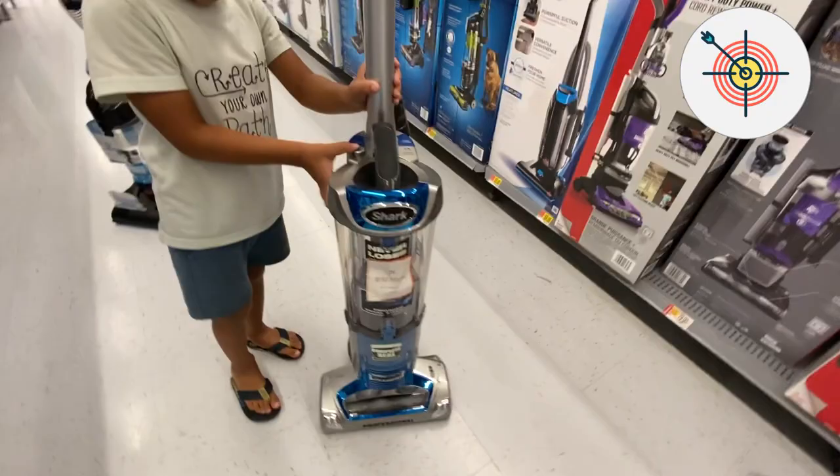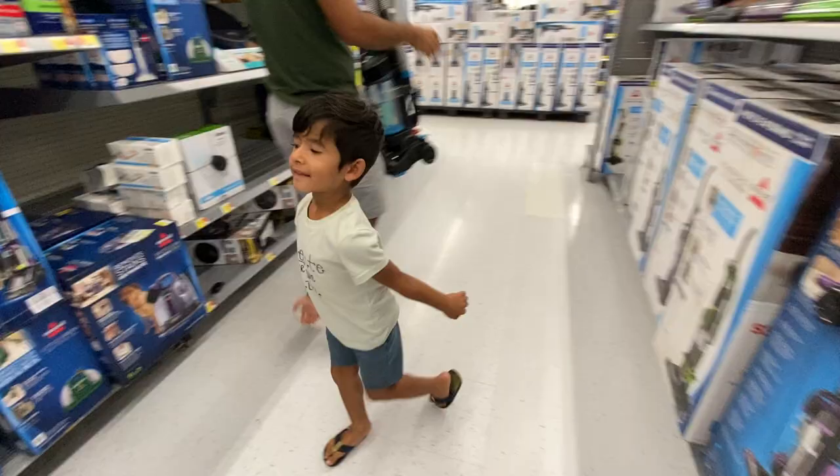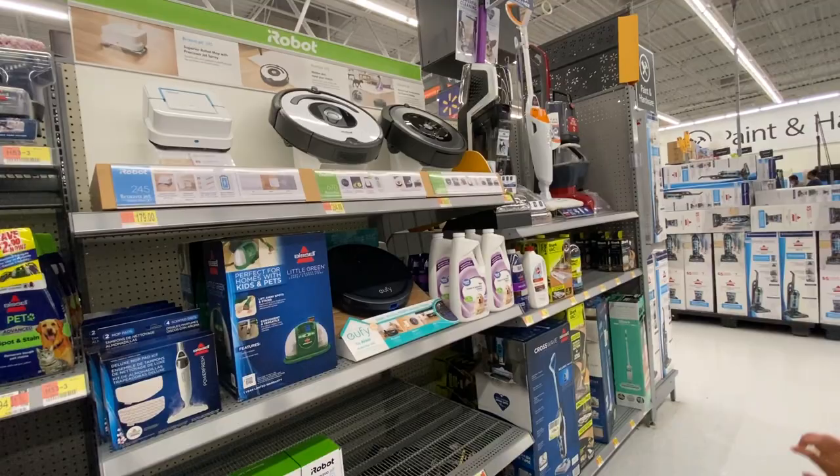Yeah. Power button. Power. And is this a battery? Desktop. Maybe it is battery operated, I don't know. Okay, Zaynn, what are we seeing now? Those white vacuum hangers. Oh wow, iRobot. Let's do that. Let's look at it. So Zaynn needs some help.